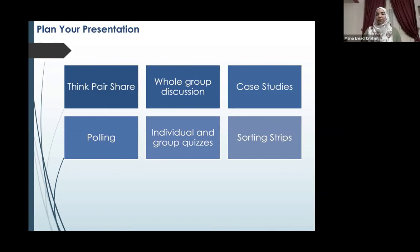Also whole group discussions like we have been doing usually during these trainings when, during your presentation, you ask people questions and they give their opinions. Also whole group discussions can be done after case studies. A case study is mainly a metaphor, okay? It's a case, so it's a living example of whatever skill you're trying to have them acquire. You have them think about it. You can use a case study, then think, pair, share, a case study and then a whole group discussion, a case study and then a quiz.